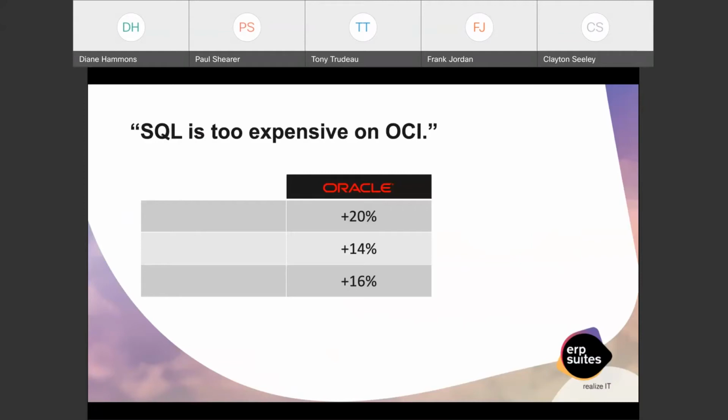So a lot of customers also believe that running SQL in OCI is too expensive, and it can seem that way. So if you're using a license included SKU and you're doing licensing through Oracle, it can feel pretty high. But it is important to note that unlike AWS, in OCI you're allowed to bring your own license. So if you already have SQL licensing, you could bring that over, and all of a sudden OCI becomes extremely competitive in that respect.